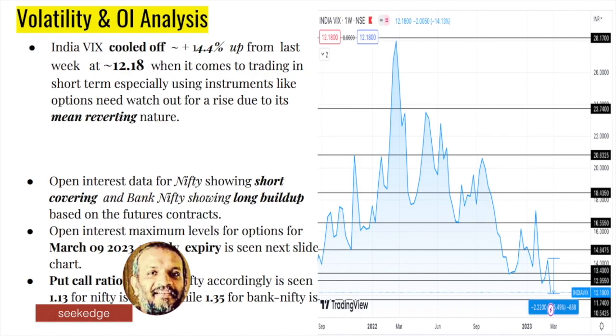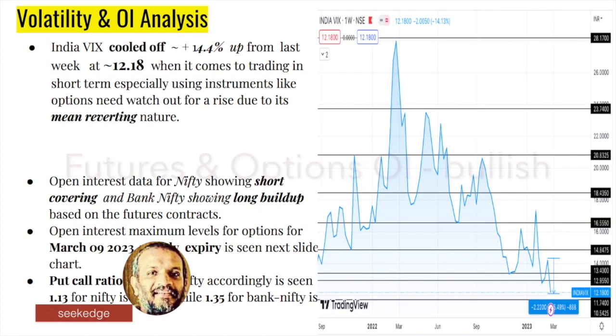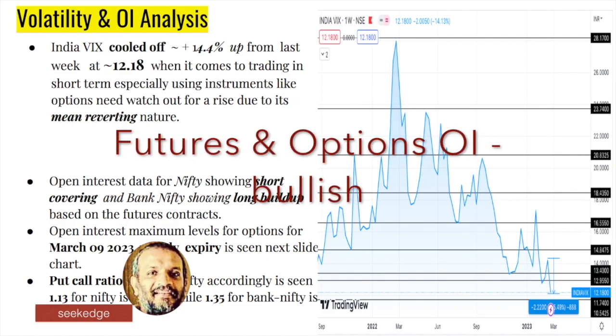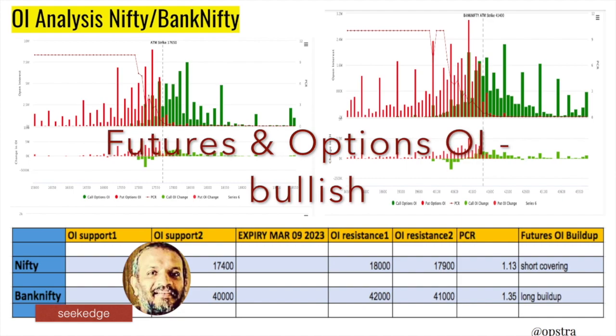No doubt about that. So options open interest as well as futures open interest are bullish. VIX has cooled off and it's at the lower regime, again in favor of the bullish. So what does it indicate? Price action is bullish, momentum is bullish. Trend is yet to turn over. It's not sure whether it is going to sustain, but momentum has picked up for sure. It is sideways, not as bullish. From bearish to sideways. Trend is yet to cross over into bullishness. So that's what the summary is all about.